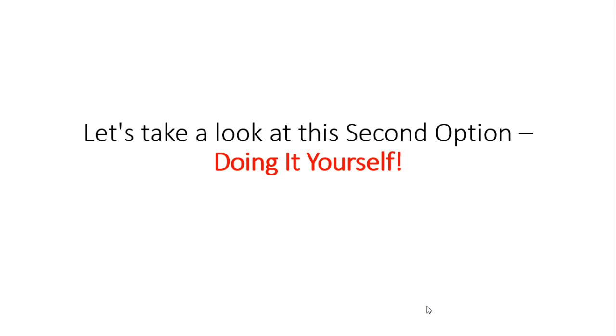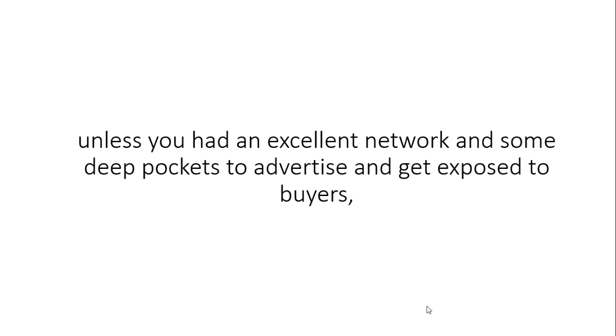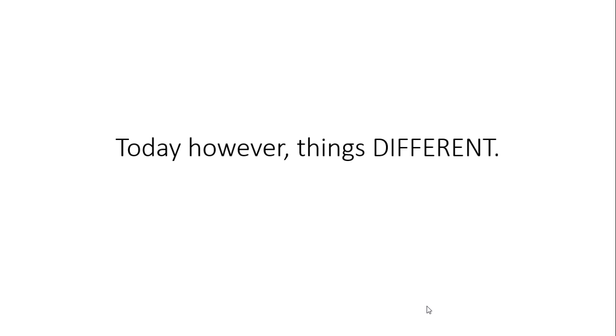Let's take a look now at the second option, doing it yourself. Now, let's be frank. Back in the days, it was a lot harder for homeowners to do it themselves. Unless you had an excellent network and some deep pockets to advertise and get exposed to the market and to buyers, it was a minefield. So it was only natural to outsource that job to agencies with deeper pockets who also controlled the flux of buyers. However, today things are different.